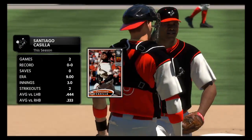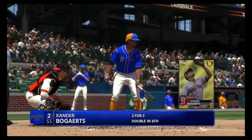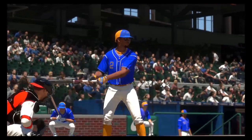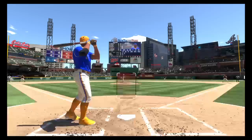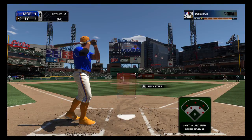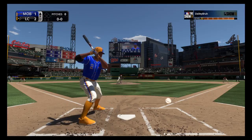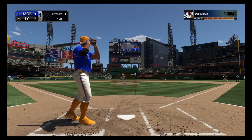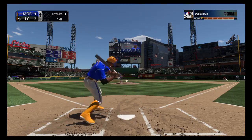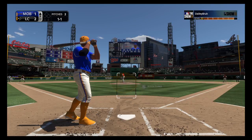Santiago Casilla comes on from the pen, hoping to finish this one off here in the top of the ninth. Trying to pick things up where we left off. First pitch of the at-bat. Ninth inning begins as the first pitch is taken for ball one. On a great pitch there, caught him reaching. It's 1-1.